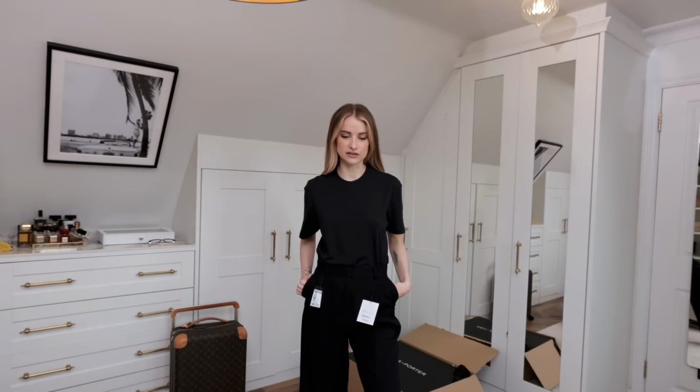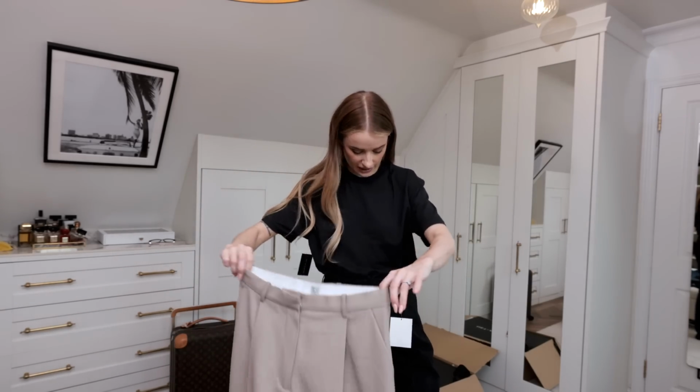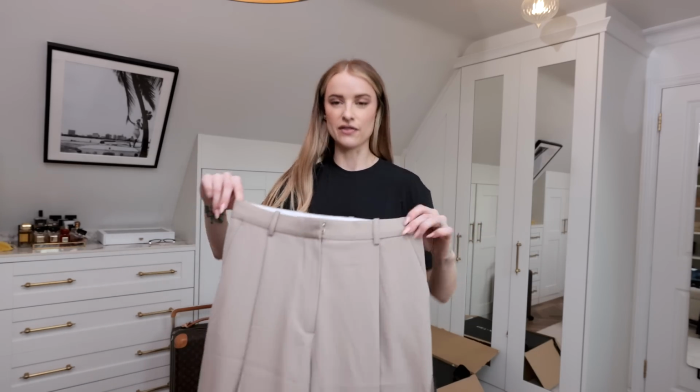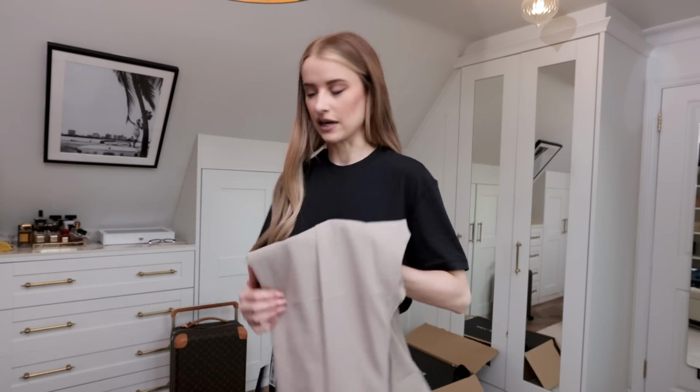These black trousers, the black oversized t-shirt that'll just go with everything. Thinking these trousers, which are the same, actually I just realised they are the same, but they're in a beige, which makes sense to keep them because I feel like the fit is perfection on me. The length is perfect, the fit around the waist is perfect, and they're exactly what I've been looking for. Just like a wide leg trouser in a beigey cream.